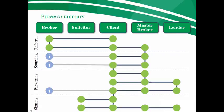In summary, placing a bridging deal is a process that has both similarities and distinct differences from conventional first charge mortgage arrangements. However, working with a master broker means we do a lot of the heavy lifting with the client once you've done the upfront work and made the initial referral, including coordinating with third parties. After the referral, with the client driving the process with us, you can choose to be involved as much or as little as you'd like to be, though we'll keep you informed at key points along the way.